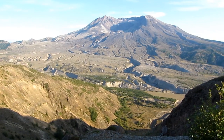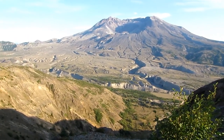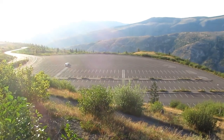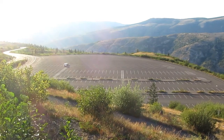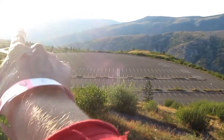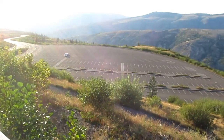Really beautiful mountain. Tonight, it's about 7 o'clock at night now, so I need to go find a camping spot for the night. So yeah, my tiny camper's over there. Here, let me show you my tiny camper. So there's my tiny home right there. That's my house in the middle of this big parking lot. And tonight I'll be camping once again in the Gifford-Pinchot National Forest. Probably somewhere over there. Who knows? I'll let you know where.